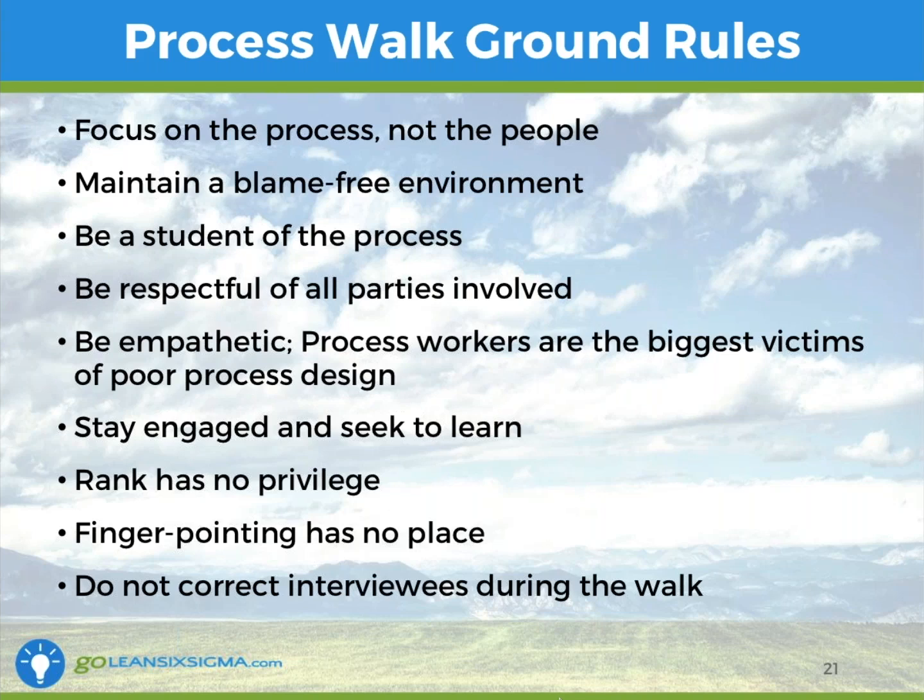Another ground rule, rank has no privilege. So again, there's no decisions happening right now. There's no solutions to be implemented as part of the process walk. So actually rank doesn't have that much credence over this process, because we're just here to understand what's happening. We're here to understand what's going on.